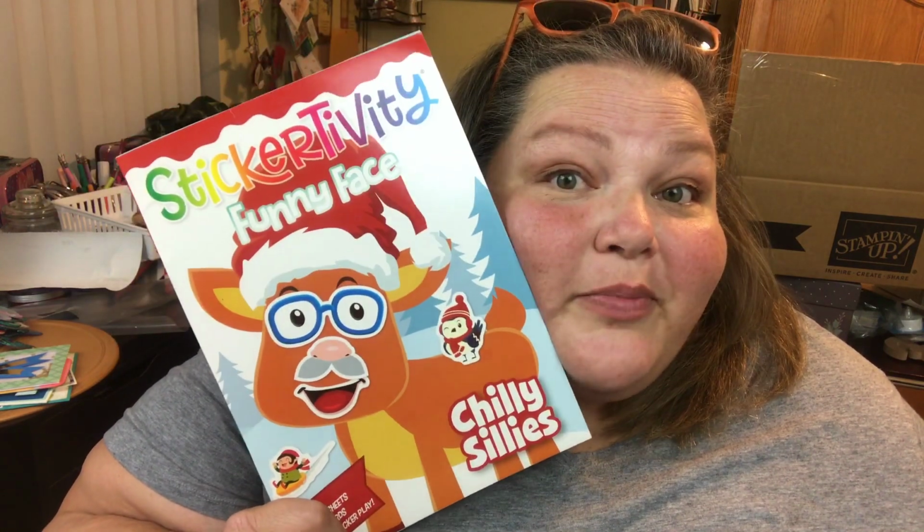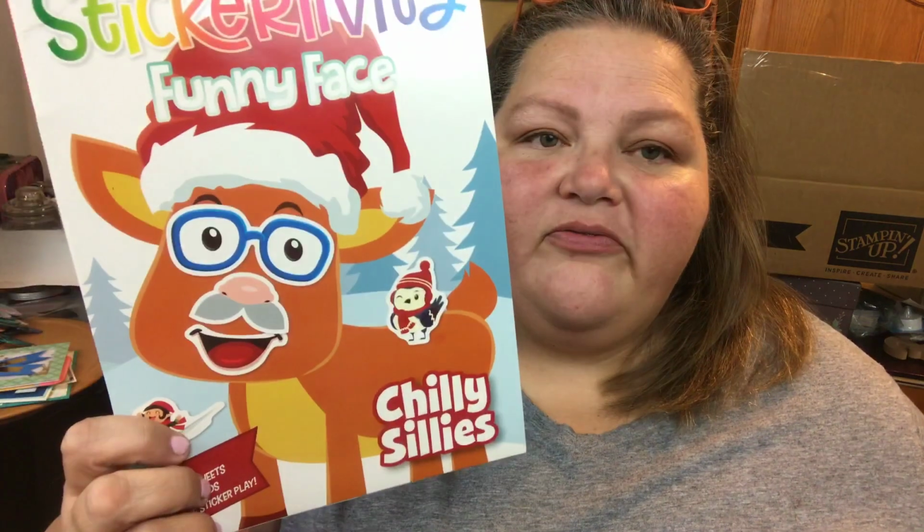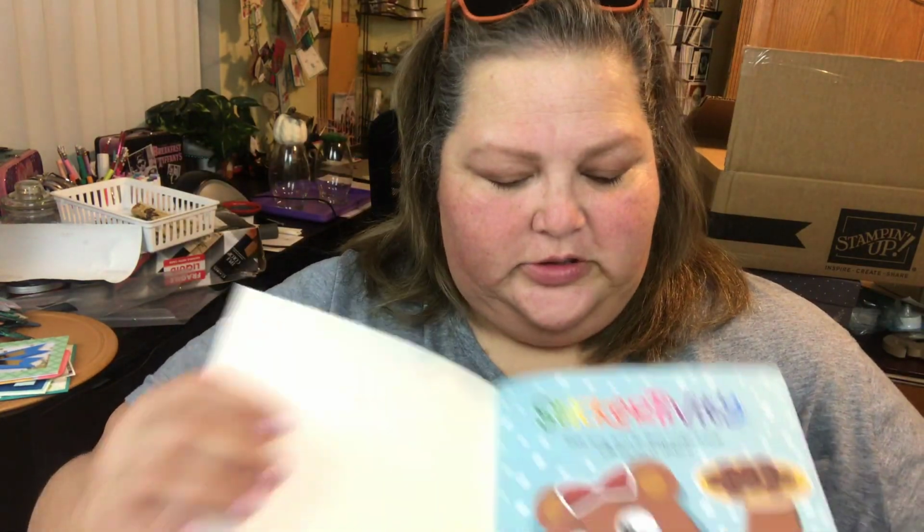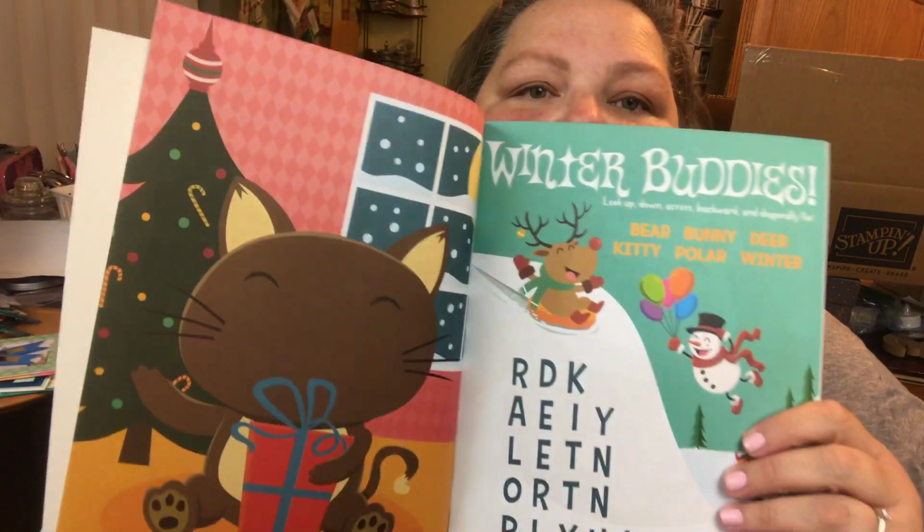Yes, my grandkids are going to be here this weekend, but I did not buy this for them. I bought it for me. It's a Stickertivity funny face. You guys, first of all, it would be fun for little ones because they have these blank faces that you could put stickers like that. You can make your own faces. See?